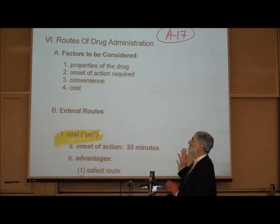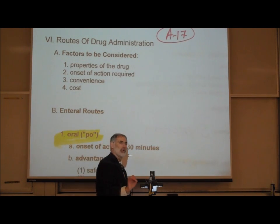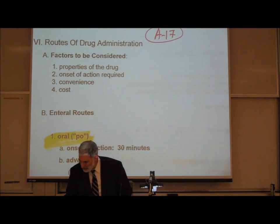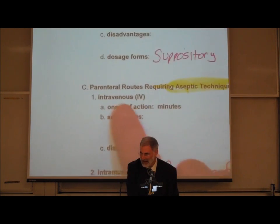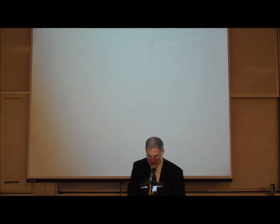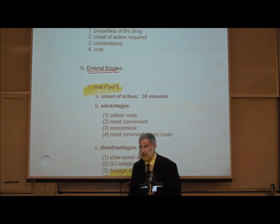All right, so we divide the routes by which medications are given into two major categories: enteral routes and parenteral routes. Well, we can see the word enteral. If you're wondering what's the word parenteral, it's on the next page, A18, right here, letter C in the middle. All right? So what are enteral routes? What are parenteral routes? Let's start on A17. What is enteral? Enteral, anybody know what enteral or enteric means?